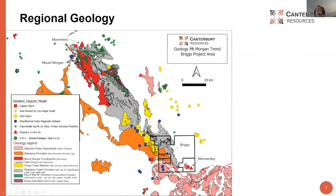Okay, so up the top left here, you'll see the Mount Morgan, in red, is the Mount Morgan Trondhjemite. And the main feature of the geology of the area is this northwest-southeast trending Grasmere anticline. It extends over about 50 kilometres or so, and it exposes the core of the anticline, exposes the lowest parts of the Capella Creek Group there in the Mid-Devonian.